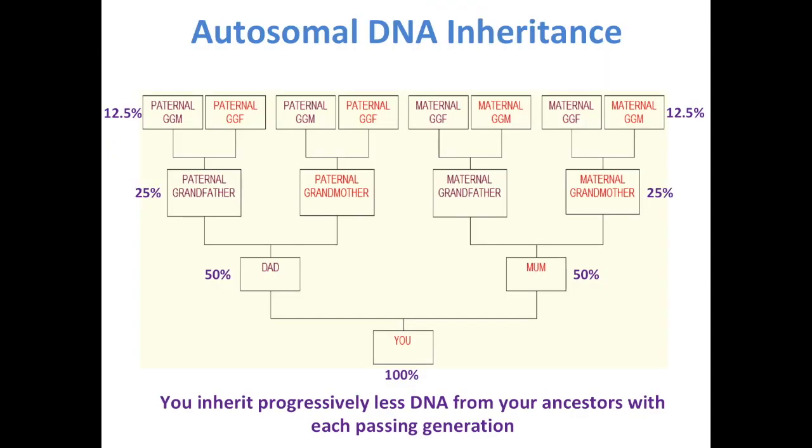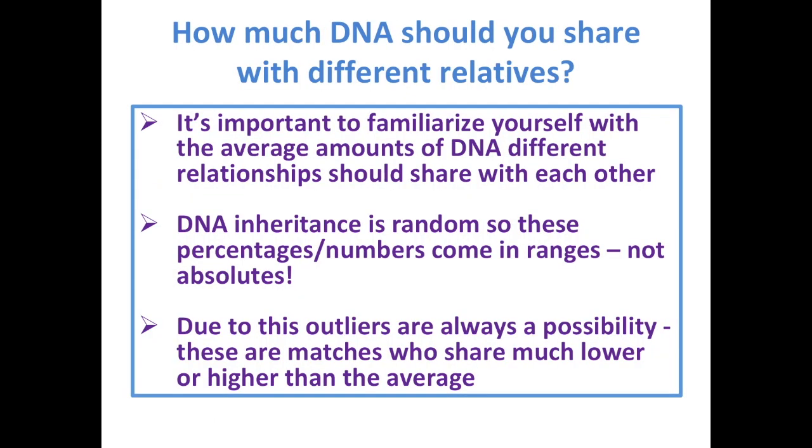So you inherit progressively less DNA from your ancestors with each passing generation. 50% from parents, around 25% from grandparents, around 12.5% from great-grandparents, and so on. It halves each generation. It's important to familiarize yourself with the average amounts of DNA different relationships should share with you. DNA inheritance is random, so you have to think in ranges and not absolutes. And outliers are always possible.